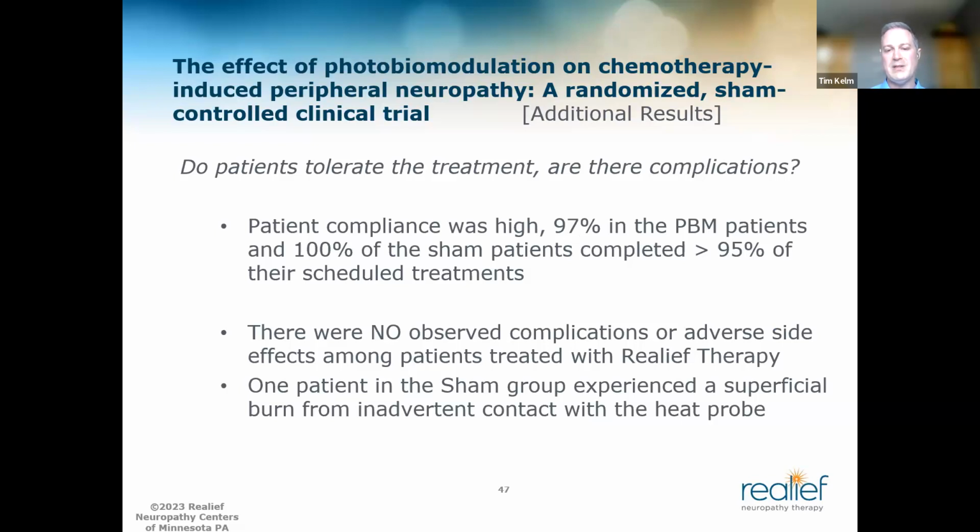We did have somebody in the sham or placebo group with an adverse event, where we had to create a little bit of warmth without using the laser. So she just dropped her leg on the little heat probe and got a tiny burn. So I think that's funny. It's so safe. There was an adverse event in the study, but it was in the placebo group.